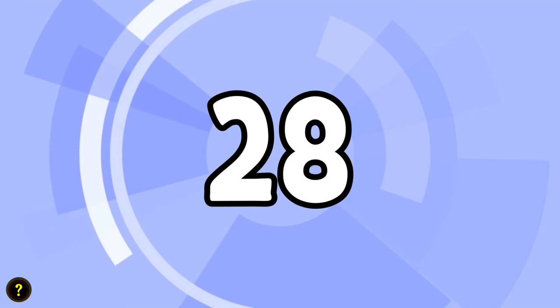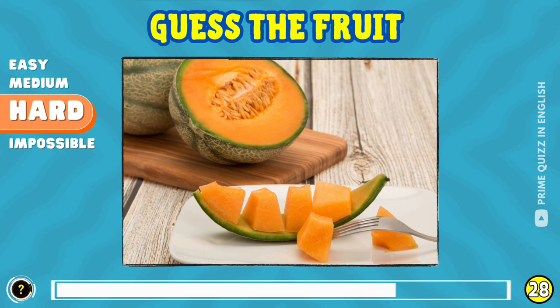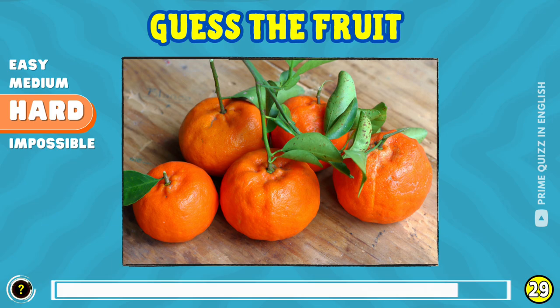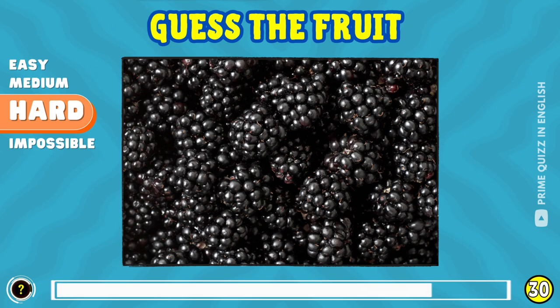Number 28. Can you guess the name of this fruit? Cantaloupe. Number 29. Guess this fruit. Tangerine. Number 30. What is the name of this fruit? Blackberries.